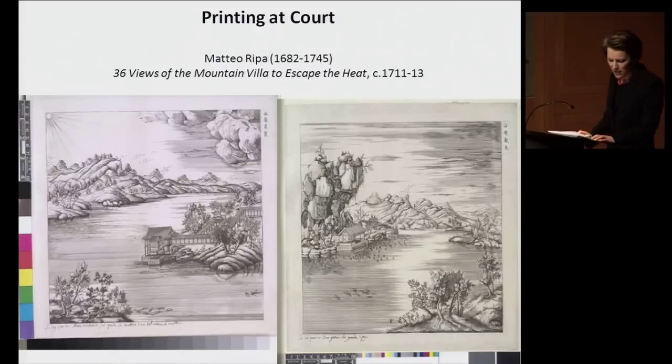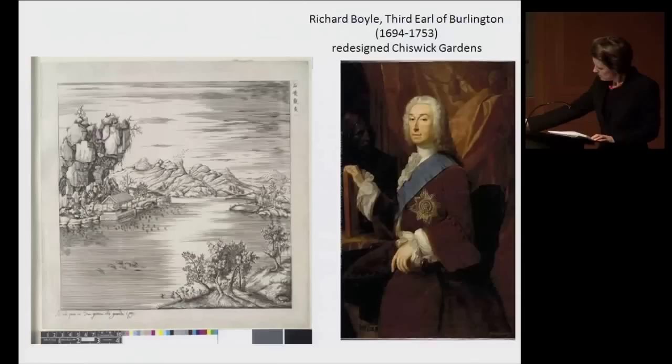Ripa left an album with his copper prints in England, and this is the one we believe is today in the British Museum and which is now on display here in the museum. This album bears a stamp of Chiswick House Library. Since the owner of Chiswick House, the third Earl of Burlington, Richard Boyle, redesigned his garden in the 18th century, there are debates whether, or to what extent, these images in the album may have influenced the new fashion of English landscape gardening.